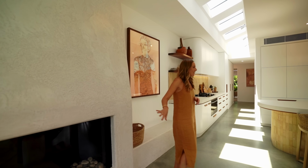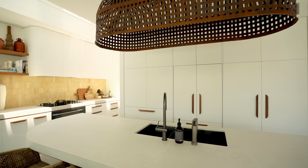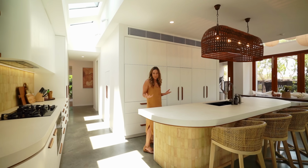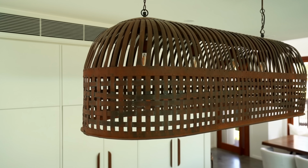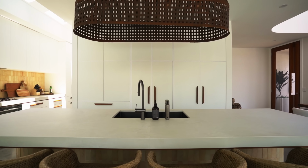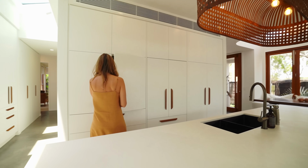So this is cement render here for this beautiful fireplace. But they've paired it with a bit of rustic energy. There is life in some of these pieces that have been repurposed for this space. One of which, this insane pendant over the kitchen. I mean, this kitchen needs a moment. Let's have a little explore.